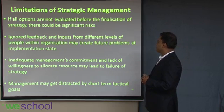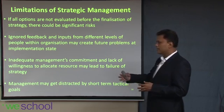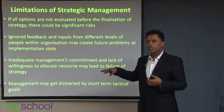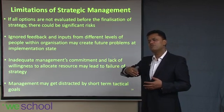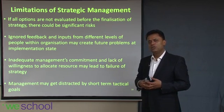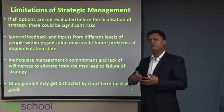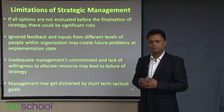Ignored feedback and inputs from different levels of people within the organization may create future problems at the implementation stage. Like the sales team, marketing team, product team, I said a while ago, if you ignore their inputs, how do you expect those employees to execute the strategy? So you need to respect and recognize those inputs, and you have to clearly communicate this is the strategic option that we are following.